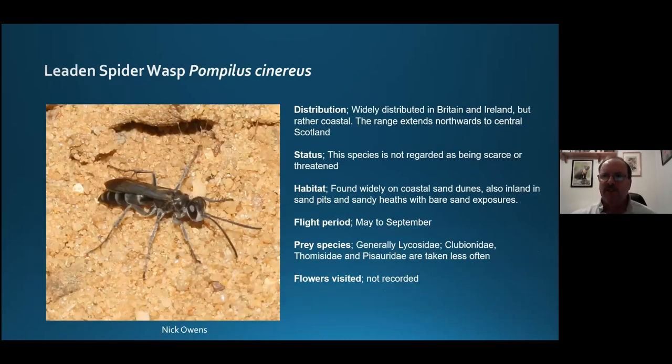There's only one species in the genus Pompilius, which is Cinereus, one of the most widely distributed species. It's basically an all-black insect with very short grey hairs. And you see the forewings as well have these characteristic black tips. It's widely distributed in Britain and Wales.